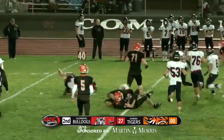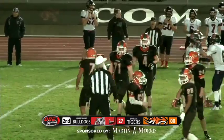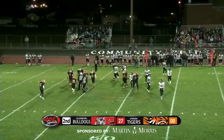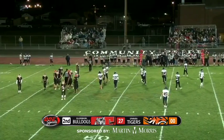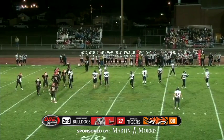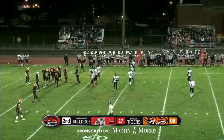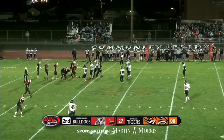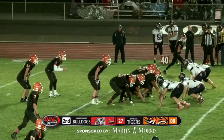Pitch to Valenzuela, but he's dropped in the backfield. Big tackle there by number 64 for the Bulldogs. Valenzuela was the ball carrier. Tate Stevenson. He did a great job of shedding that block. Number 71 had him kind of on his heels, but somehow he was able to just turn his body and get away from that blocker. Loss of 7 on the play.